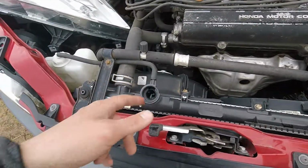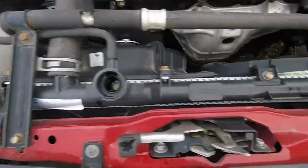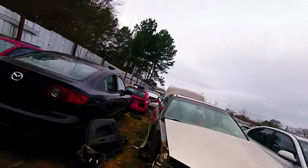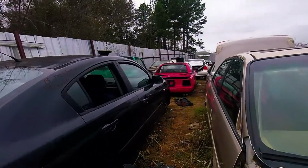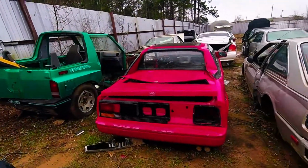Brand new radiator, it looks like. I don't want that though. But yeah, it's a B20. Yo, it's still here. Look at it.